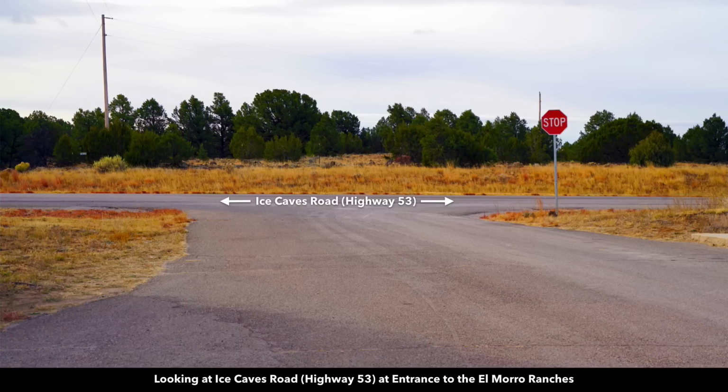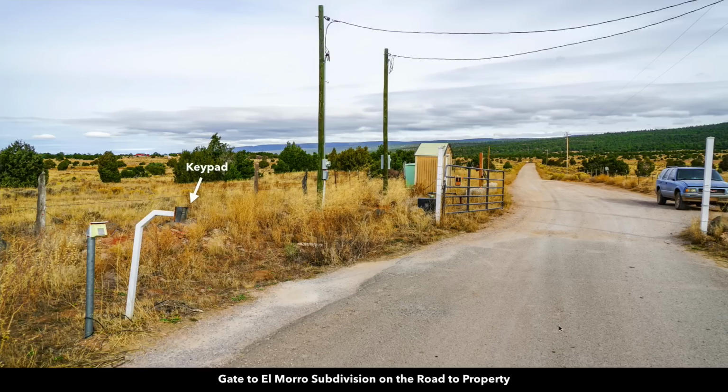This is from the entrance of the Morro Ranch looking south at the paved state highway. And then this is looking north. This is the road we just showed you. It takes you right to the property. So only 2.7 miles from this point right here. And there's the keypad that opens the private gate to the Morro Ranch.